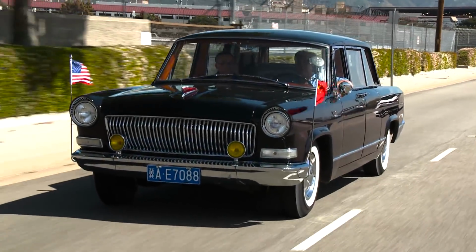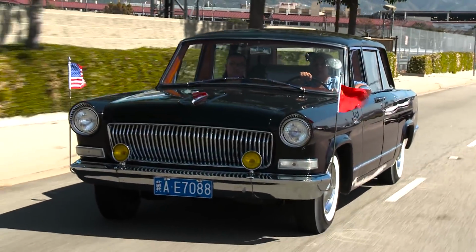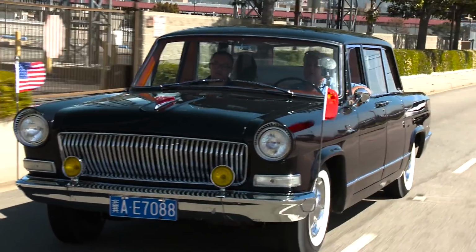See, the more it runs, the better it drives. Oh, it's probably just used to being started up and shut off. Yeah.